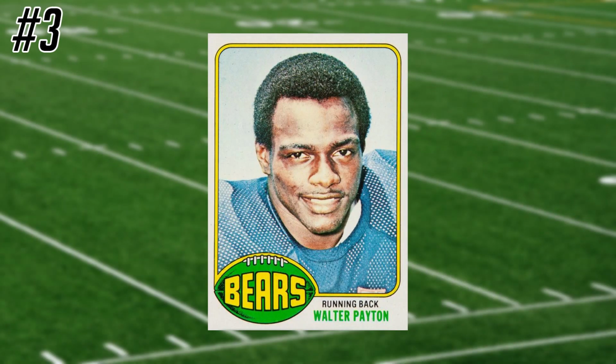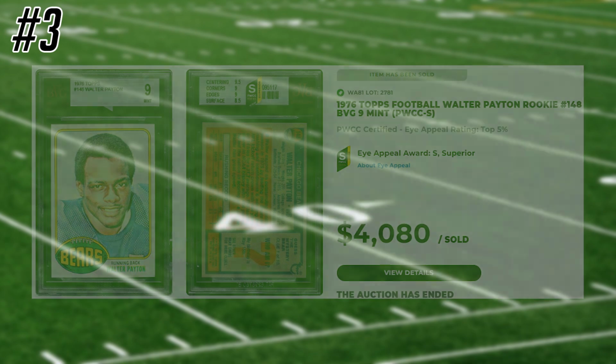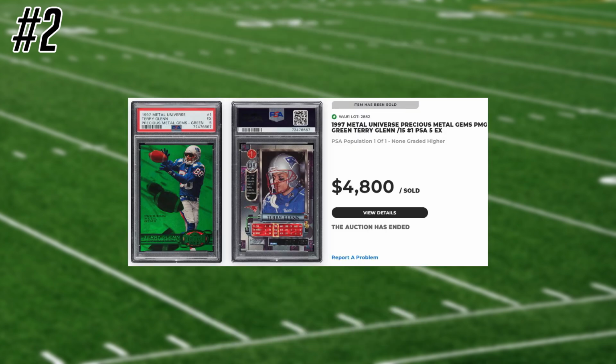We get our last football card from the 70s at number 3 with this classic 1976 Topps Walter Payton rookie, card number 148. This was a BVG 9 and it sold for $4,080. Coming in at number 2 was this 1997 Metal Universe Green Terry Glenn PMG, card number 1. This was a PSA 5 and it sold for $4,800.